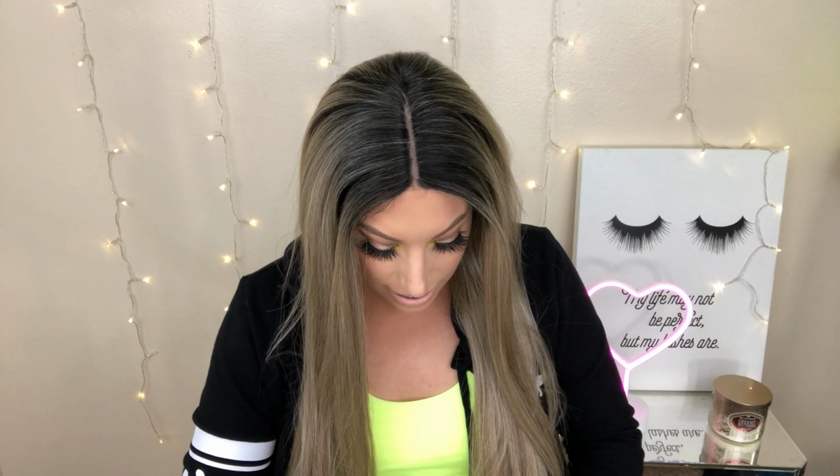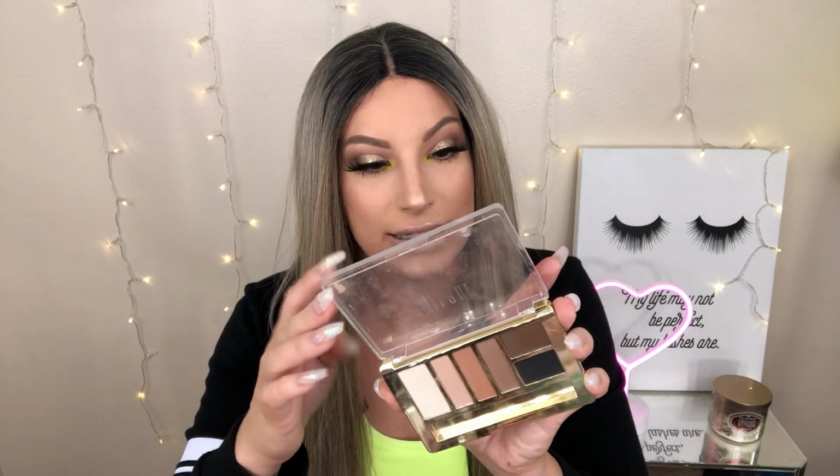And then last but not least, okay, I have a couple more, but one of the things that I could not live without in 2018 was this Milani palette. This is the Milani Basic Mattes. Very similar tones to my Kylie palette, but it is drugstore. I actually really liked the brush that came with it. I just lost it somewhere throughout the year, but I love this palette. It's just beautiful.